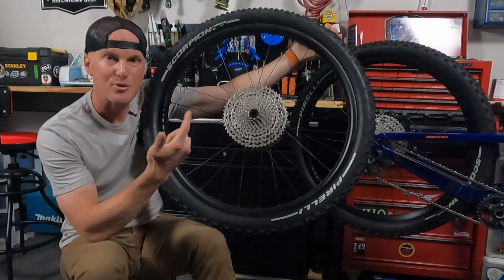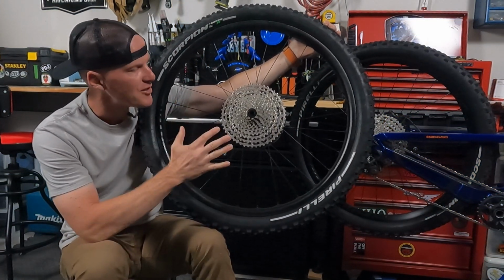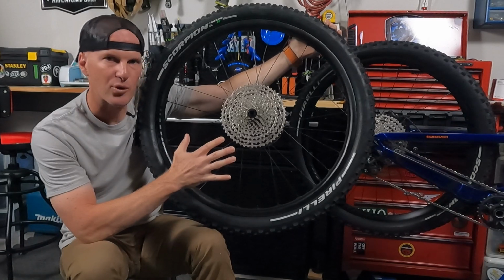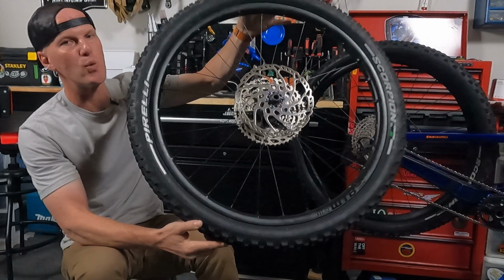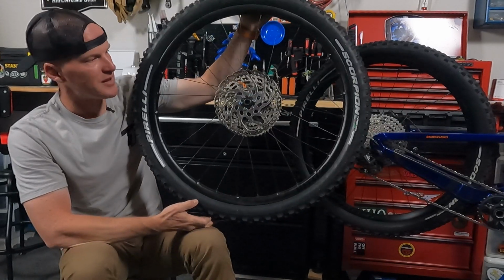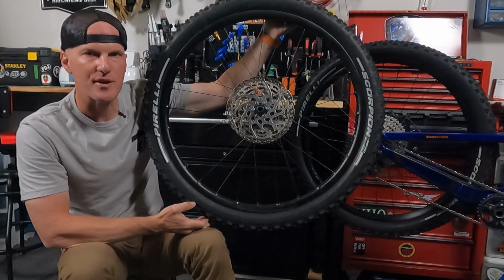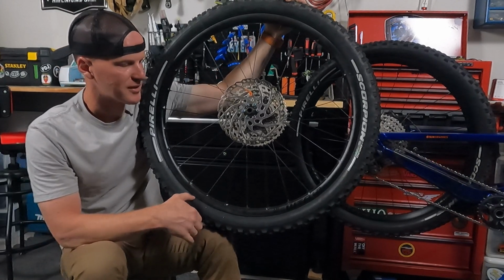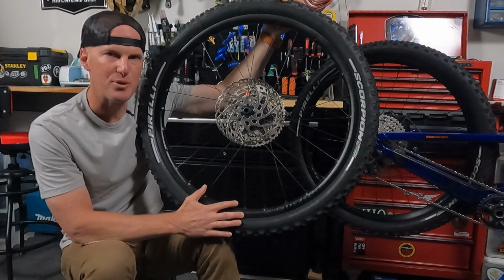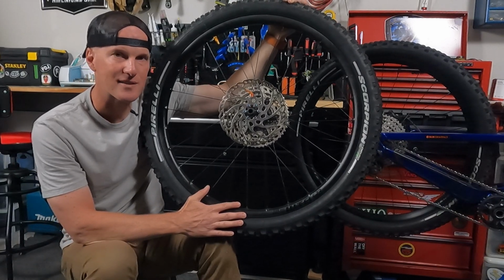Those spokes are tied up to a set of frequency hubs, and everything about this wheel is built for absolute strength. So this definitely isn't a weight weenie carbon wheel, not something that's gonna be the lightest wheel you can get. But when I was talking with Jared about these, I told him I wanted something that was really gonna handle the abuse and the type of riding that I like to do.